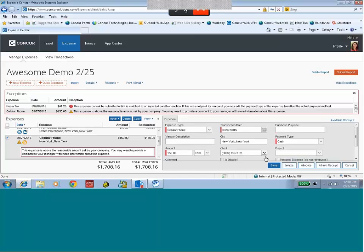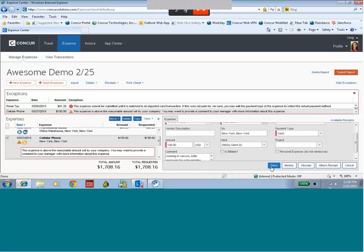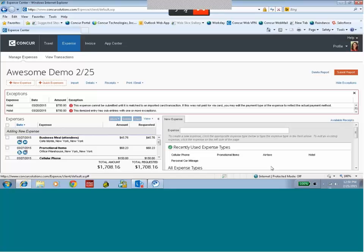So I can come in here and give a reason. So this is something that we can guide you through. And like I said, in my best practices expense documents, we talk more beyond just the cell phone of really what companies are doing. And we can come in with a very consultative approach, or we can even tailor that to specific requirements that your company has.